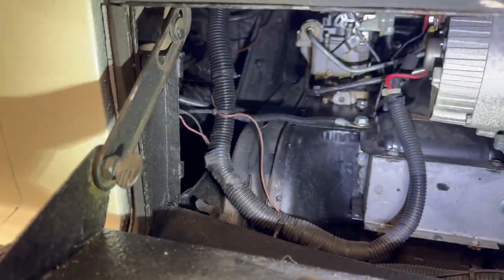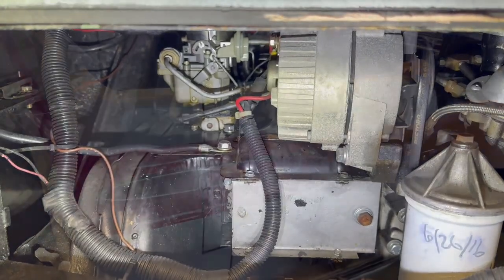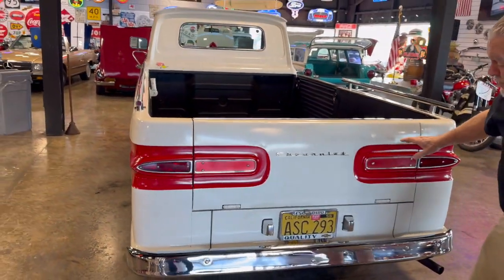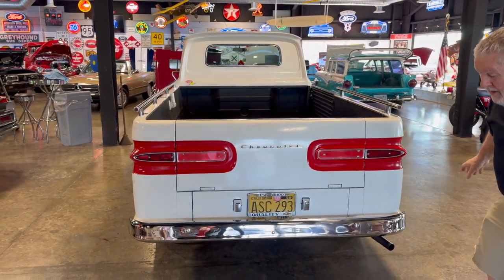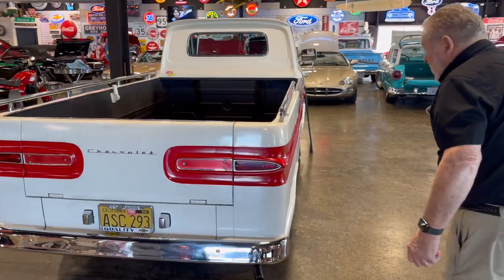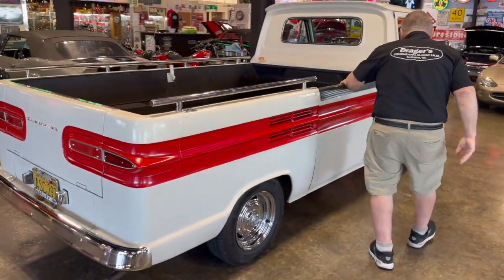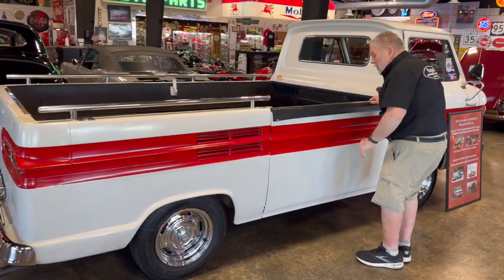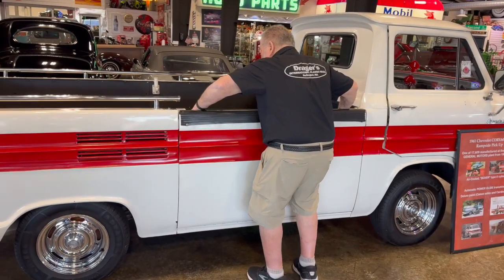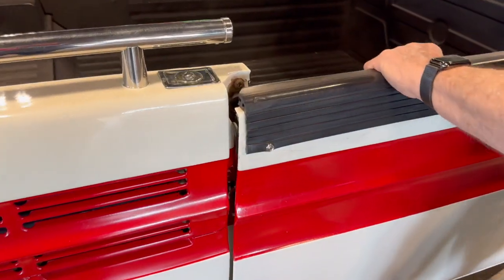Oop, I got the light in the way. Anyway, there you go. It's just a neat looking piece. I've had a lot of compliments on it already, people looking at it and seeing it. So, it's got a ramp side door right here. This ramp side door is interesting. You've got the two levers in here. Oh, and I did it right there.